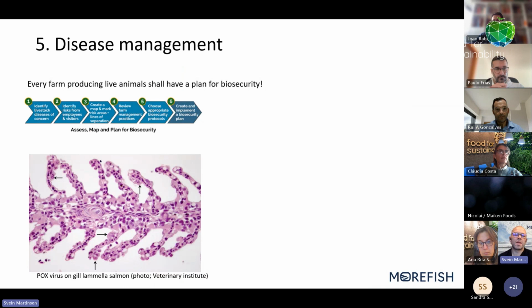And the last, disease management in these intensive farms. Every farm producing live animals should have a plan for biosecurity, and in this type of farm, it's very important that the focus on how to manage the biosecurity is raised to a high level. Lise is going to talk later. She's working in the fish health industry. She will talk a bit more about this.